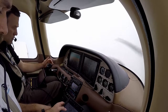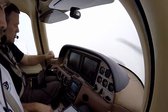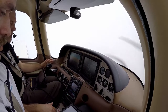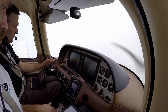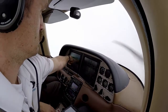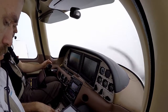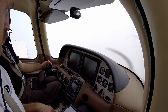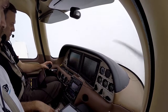Cessna 981 Whiskey Uniform, turn right heading 030. 030, 1 Whiskey Uniform. Cirrus 8139 Victor, 7 miles from the final approach fix, maintain 2,500 till established on the localizer. Cleared the ILS approach, runway 18 at Okmulgee. Missed that radio call. We're cleared for the ILS. Cleared for the ILS, 39 Victor.